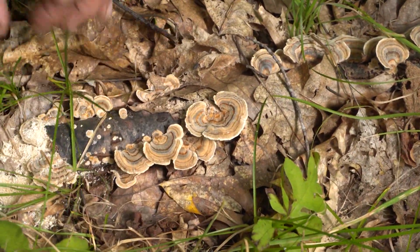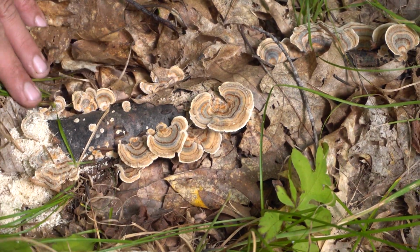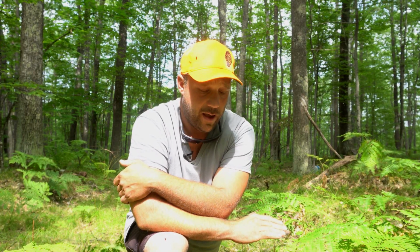You don't want to take them if they're dry and they feel like they're crumbly. These are still leathery. They're very much alive. There's a variety of ways that you can use this. The simplest way is to simply just dry it. Put it on a screen in front of a fan or out in the sun to dry it until it's cracker crumbly dry. Then grind it into a powder, and just the slightest little pinch you can work into your coffee or tea regimen. That's hands down the easiest way to use this.